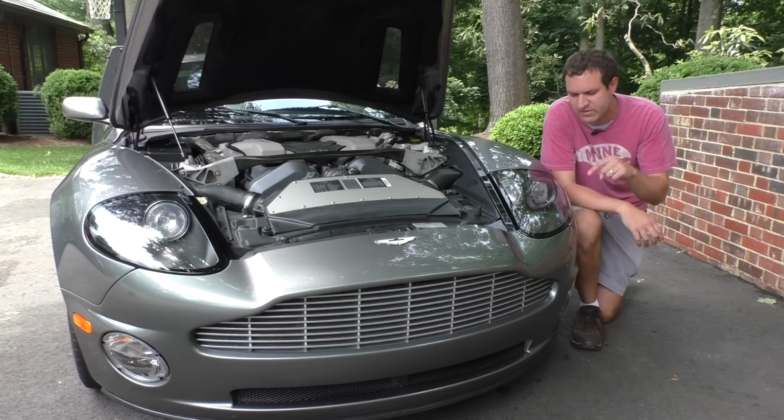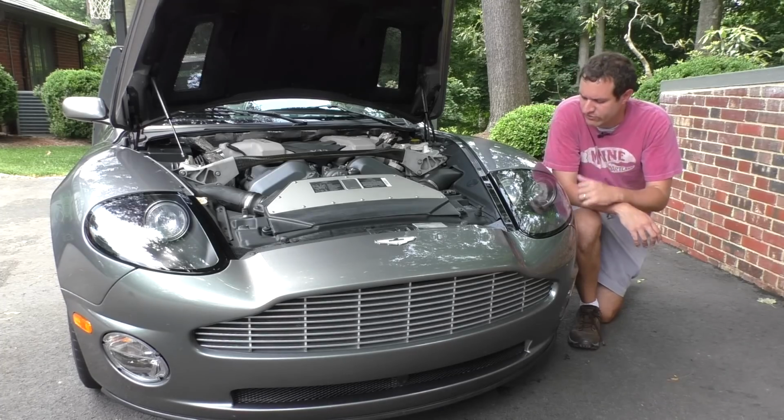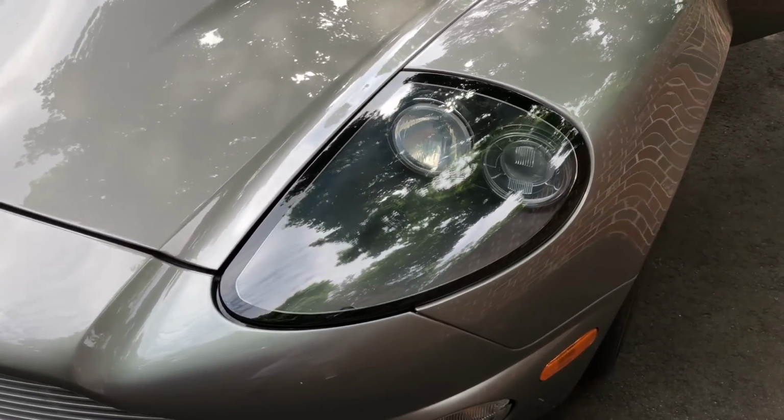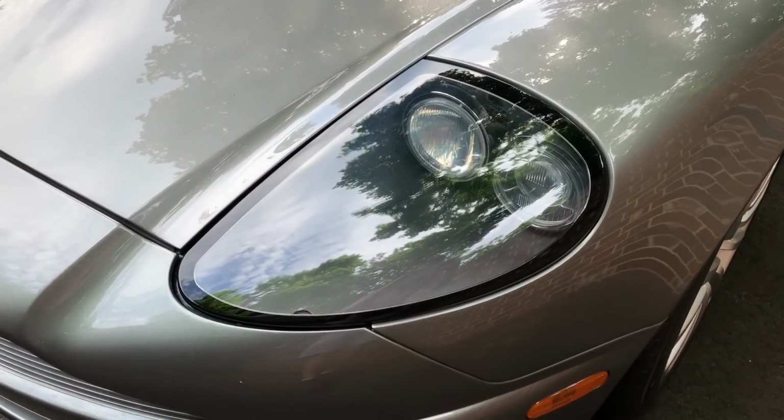A couple other interesting things up here. The headlights. The headlights are very interesting. They're just these two round circles, just like a lot of cars have, but they're placed inside sort of this giant container housing them.